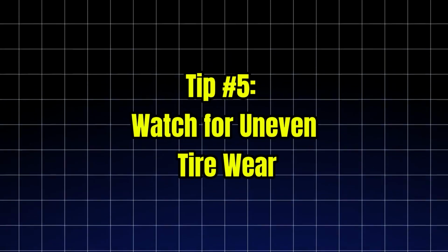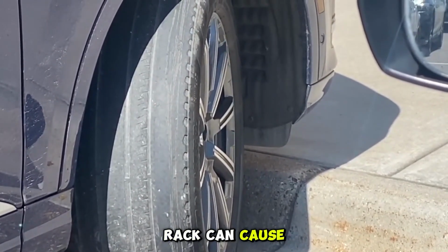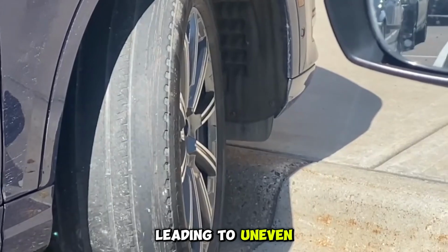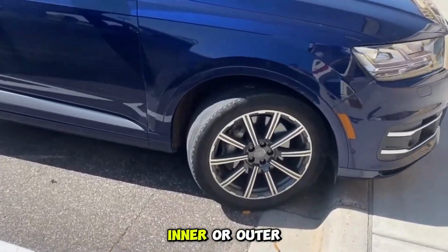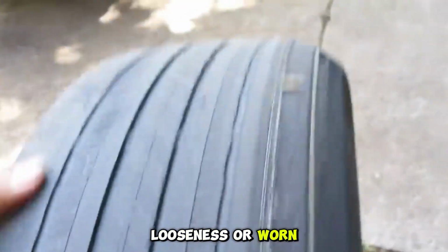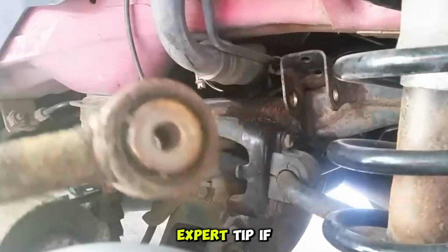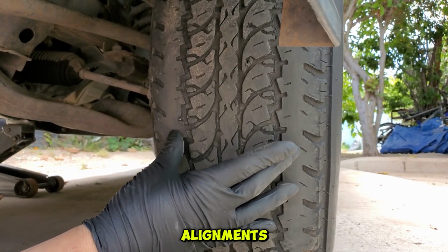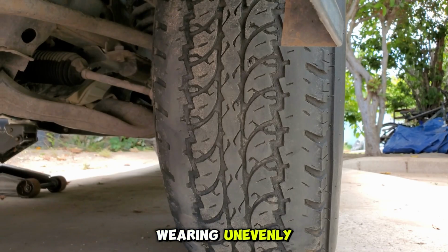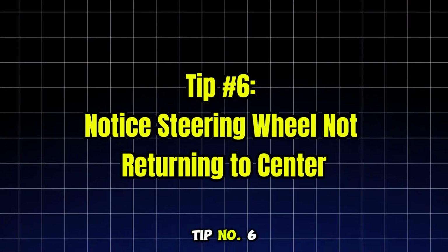Tip number 5. Watch for uneven tire wear. A damaged steering rack can cause misalignment, leading to uneven tire wear, especially on the inner or outer edges. If the rack isn't maintaining proper wheel positioning due to internal looseness or worn tie rod connections, the tires may be constantly misaligned. Expert tip: if you've had multiple alignments and tires keep wearing unevenly, suspect deeper issues with the rack's precision.